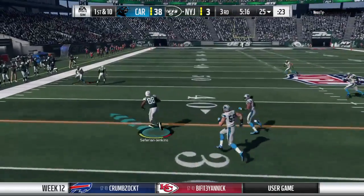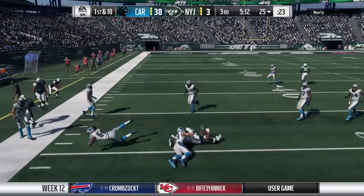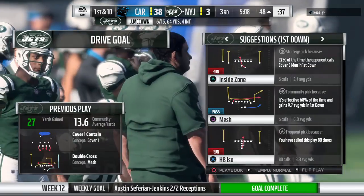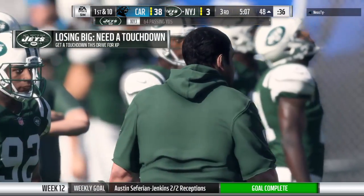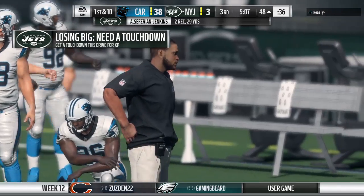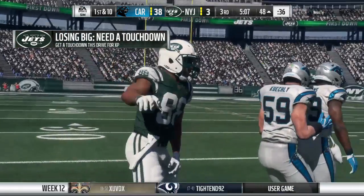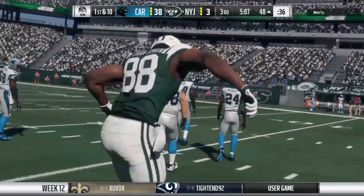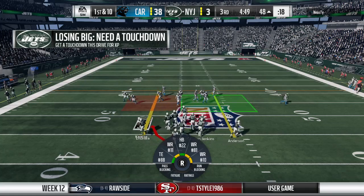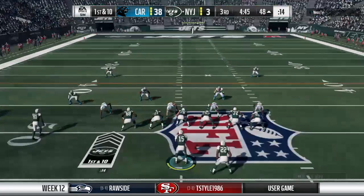Trying to shake off the interception from the last drive. He'll look to throw. And he'll be taken down, but not before he gets into enemy territory. A very solid gain of 27. And after that completion, you can understand why so many teams in the league are emphasizing speed on defense at every position. The tight ends have created so many tough matchups now. If you can't run with a tight end as a linebacker, this is going to be the result every time.